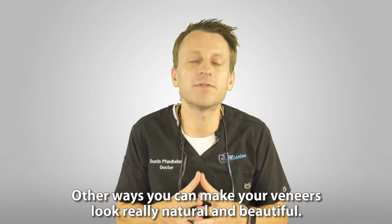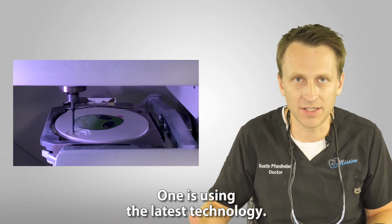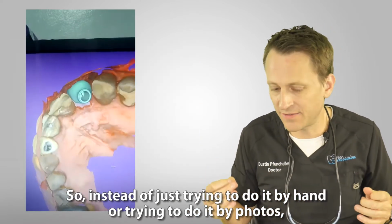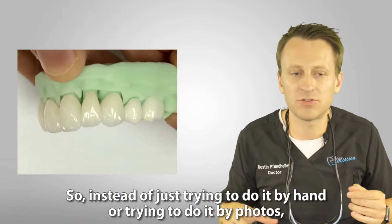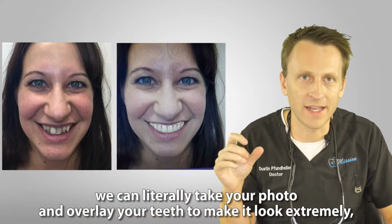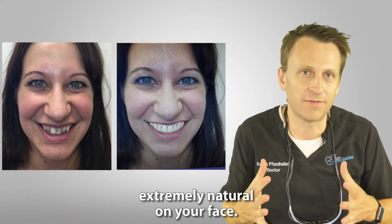Other ways you can make your veneers look really natural and beautiful. One is using the latest technology. For example, what we use is computer software. So instead of just trying to do it by hand or trying to do it by photos, we can literally take your photo and overlay your teeth to make it look extremely, extremely natural on your face.